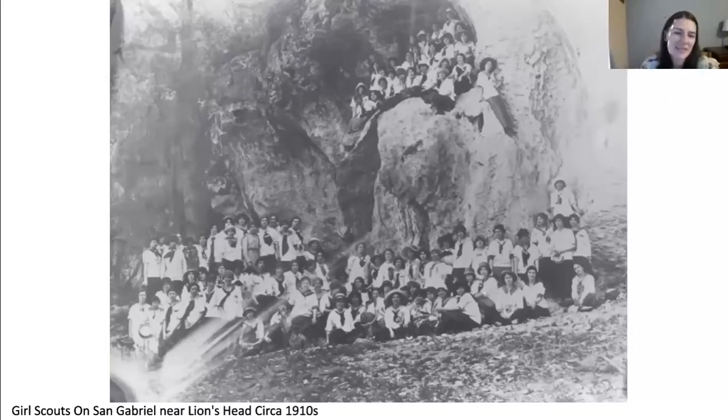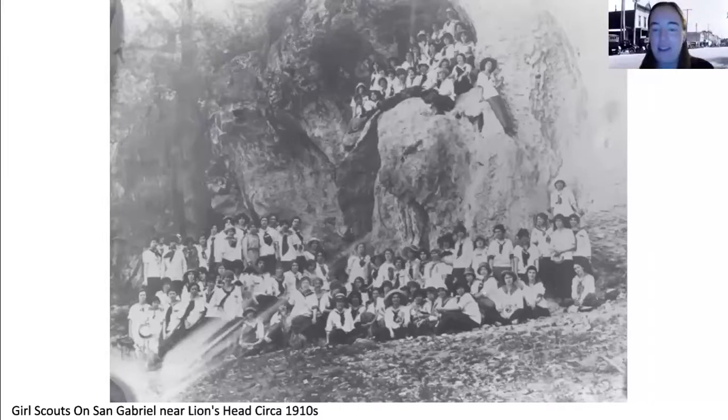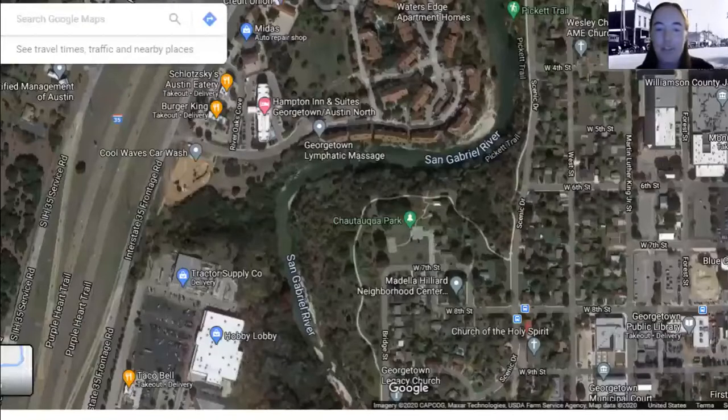So yes, some of these popular hangouts are places we've been going for a long time, but yes, huge shout out to Parks and Rec for making them easier to get to. That's really excellent because not only am I not a very good rock climber, but I'm not a very great hiker. And so I would need that well-maintained trail in order to do that.